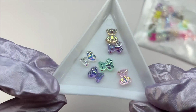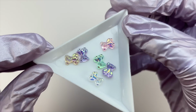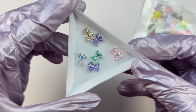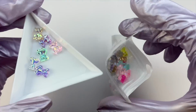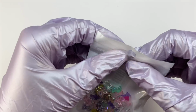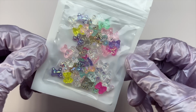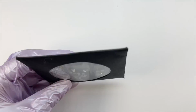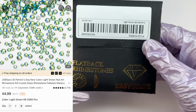The next little charms here are some jelly iridescent gummy bears, or just bears. These are very cute and trendy. I like these a lot, especially because of all the jelly-like colors and then the iridescent effect to them. I think those are absolutely gorgeous, and they are more of a medium size, but I think they would still look nice on some shorter nails because they aren't super chunky, but they are still giving that kawaii charm.